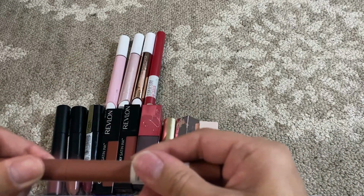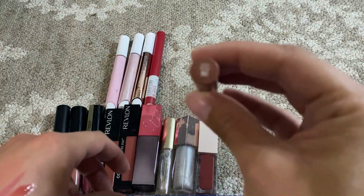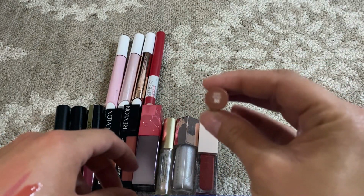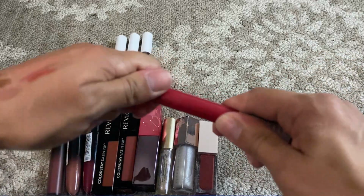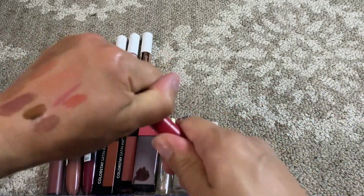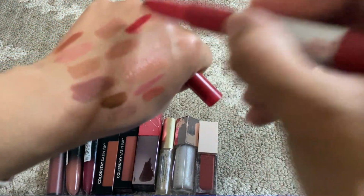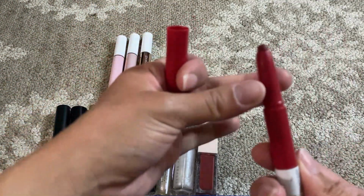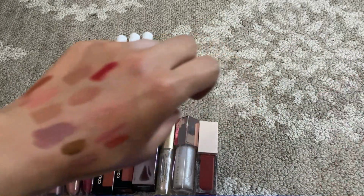Okay, we have these two Maybelline Superstay crayons. This is in the shade Stop at Nothing, 160. I'm gonna keep that one. And then I have this red one here. I just don't use it that often, but I do want to keep a red option in my collection. It's a really pretty red, and it does last a long time on the lips. I do like this formula, so I'm gonna keep that one as well.